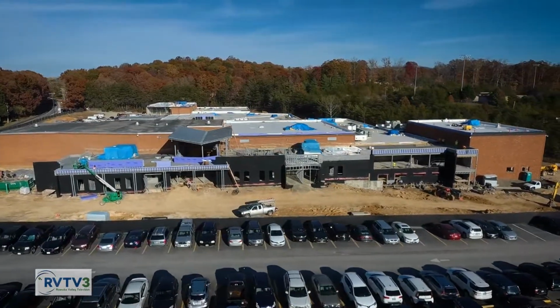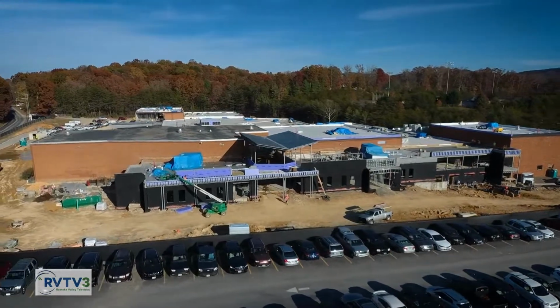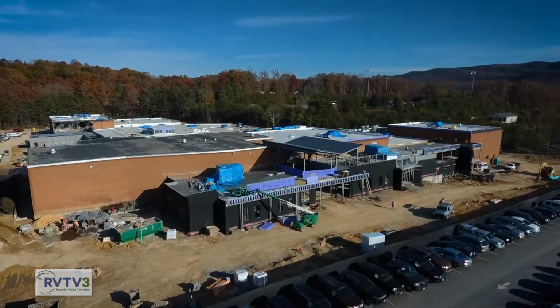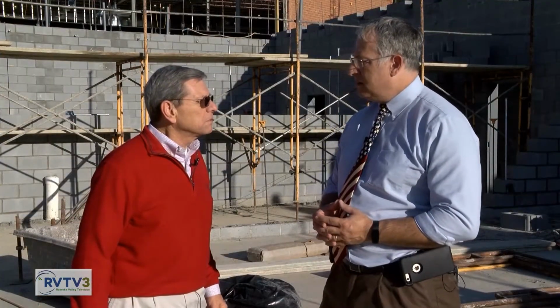We have a mock room set up where you can actually see what a classroom is going to look like. And you can see the workers out here now. It's all systematic. Everything's going together, and we're excited. It's 50 to 60% complete, according to the architect. And so we're moving along.